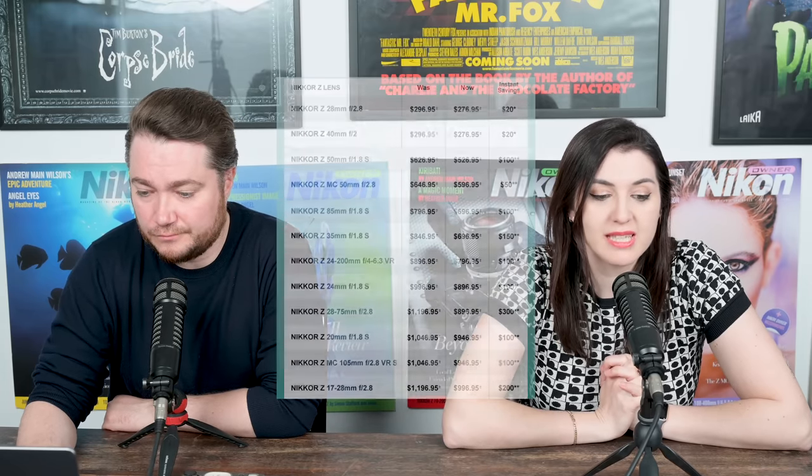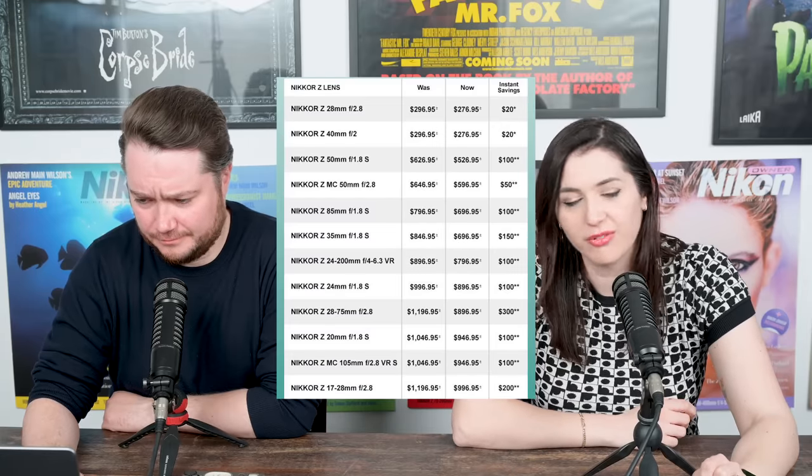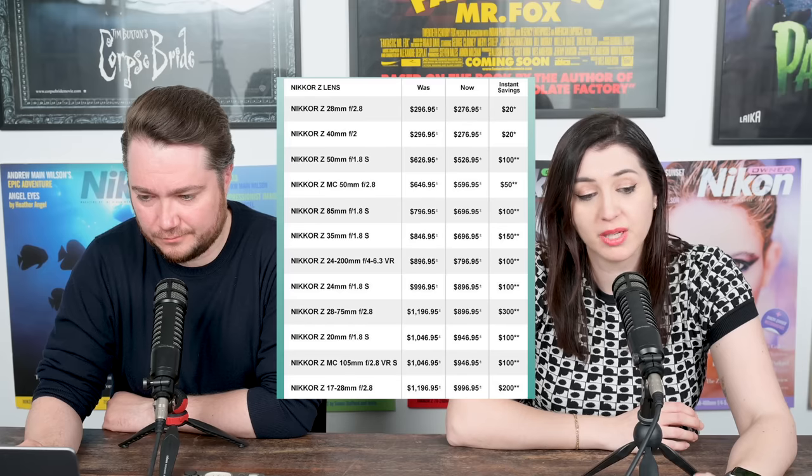That's right. So in the US, we have Nikon Capture the Savings Promotion, which is all the Z lenses. You get up to $200 immediately off most of the Z lenses. Obviously, not the new releases and the stuff that's hard to come by, but most of the other lenses in the lineup.